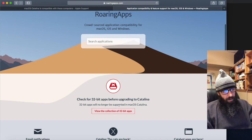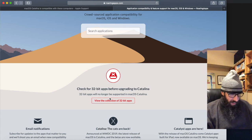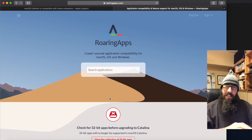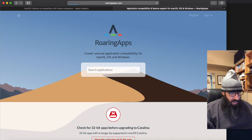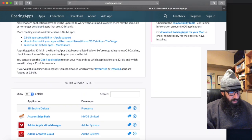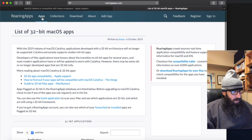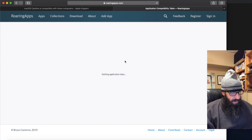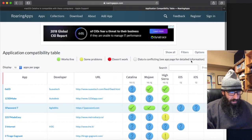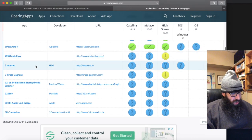And what's really nice is if you just scroll down, it says, hey, if you want to check your 32-bit apps, but I just gave you a command to check that out. You don't really need to go and search here for that. But this is a good website to go check out. Let's just click on this to see what it looks like. So this will show you, let me go back to apps, and if you look, it'll tell you everything, which versions.